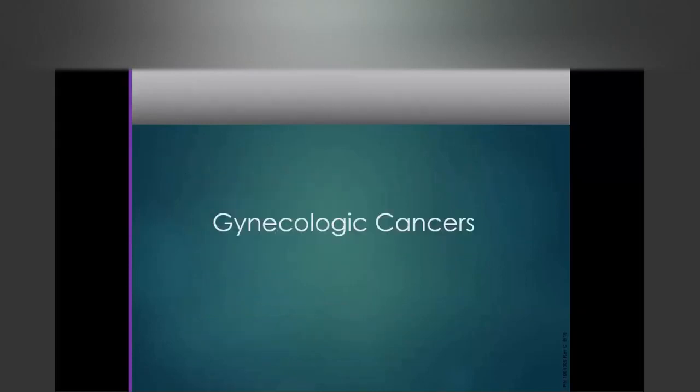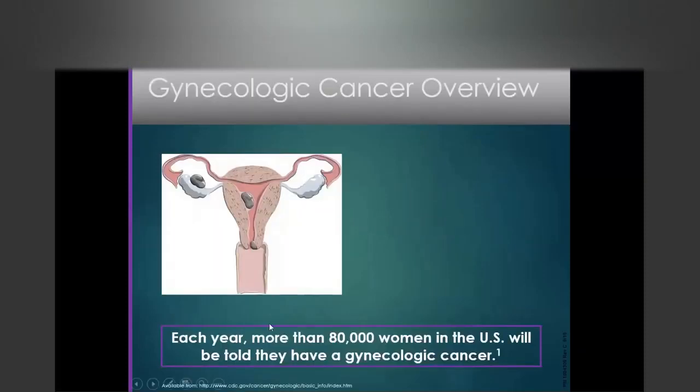So what about cancers? There are three main gynecological cancers. Again, this is our picture. So vagina, cervix, uterus, tubes, and ovaries. Cervical cancer is just of the cervix. So right here, that's what we're screening for with pap smears. Endometrial cancer is in the lining of the uterus, and then ovarian cancer is obviously of the ovary.